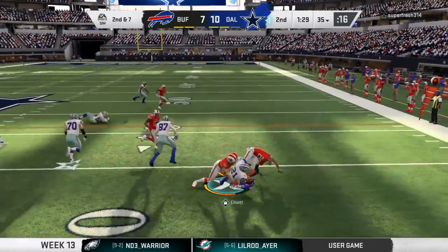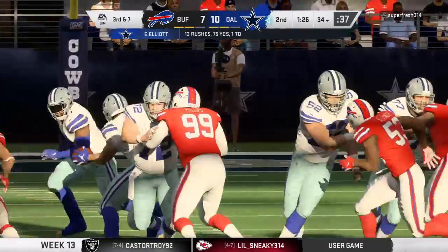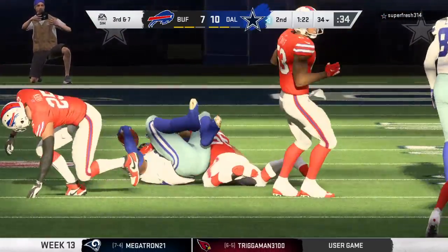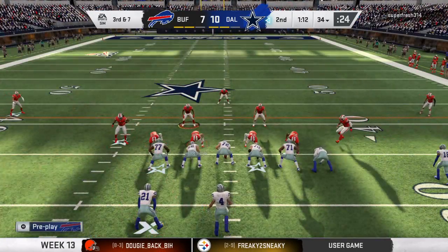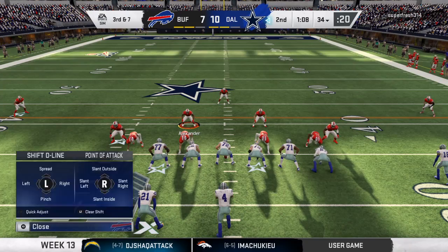On 2nd down, Elliott. And nothing doing. He's immediately taken down at the line of scrimmage. No gain on the play, and it's going to bring up a 3rd down. Brings up 3rd down and 7. The Cowboys on 3rd down. They've only converted once in 4 tries. This is 3rd and 7.